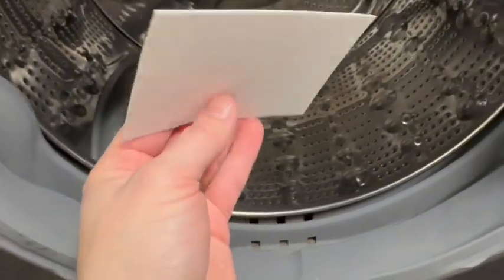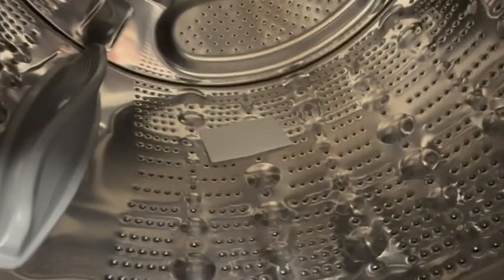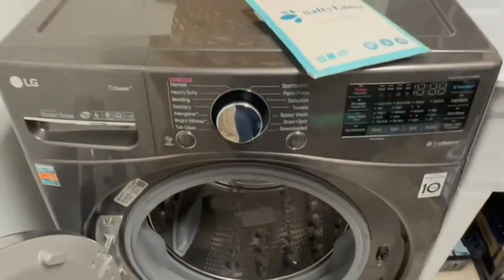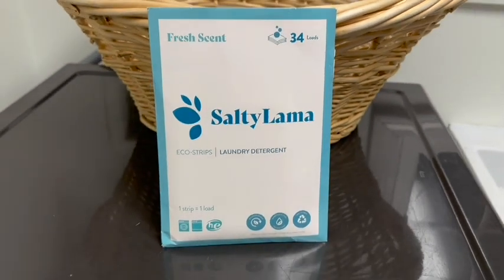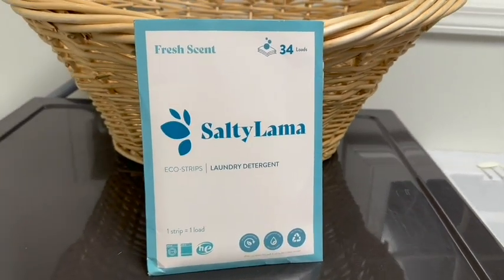There's no measuring. There's no risk of spilling anything. All you do is pop it into your washing machine and you're good to go. And check out how little space this takes up. So this is 34 loads. And it is just this tiny little envelope. So it's a super space-saving, compact way to have your laundry detergent.